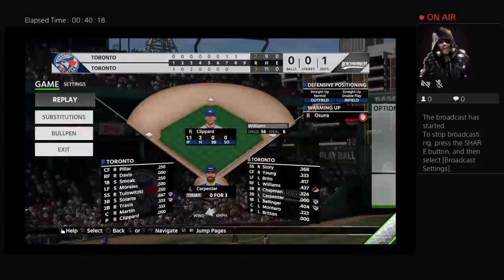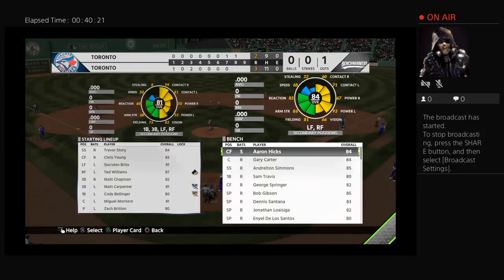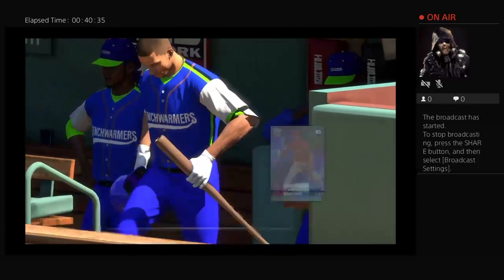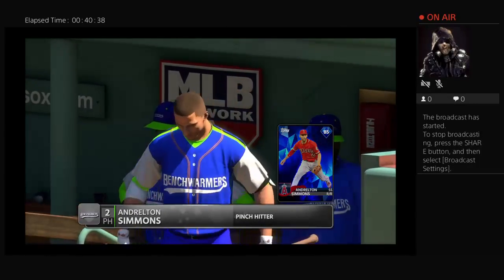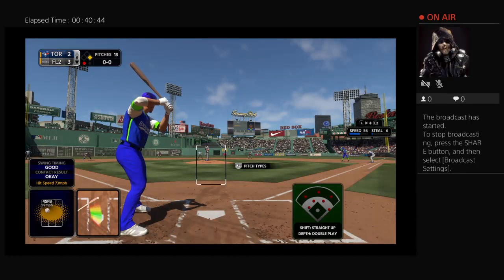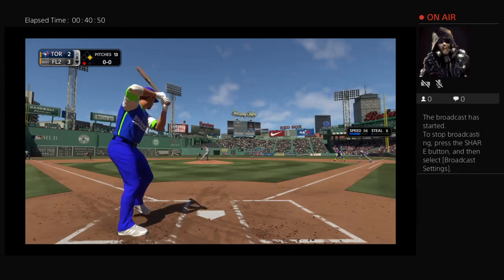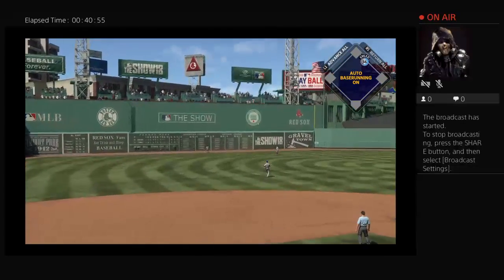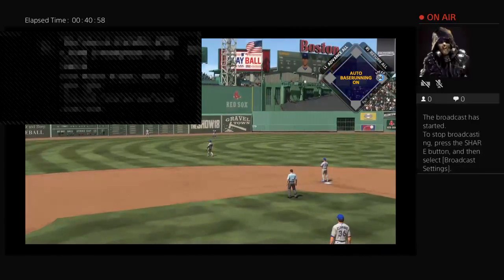Stepping in, Matt Carpenter could really use a knock here. 0 for 3 in the game so far. Andrelton Simmons will be summoned off the bench here as he'll pinch hit with a runner at first and 1 gone in the inning. Swung on and lifted in the air to left center. Morales on the move. He hauls it in without any trouble, and there are 2 away.